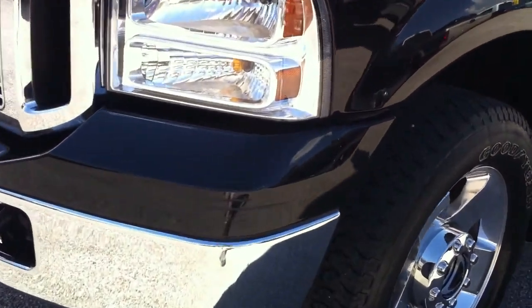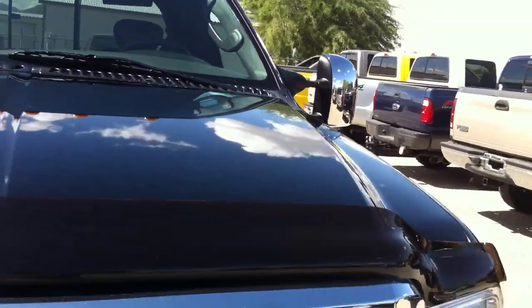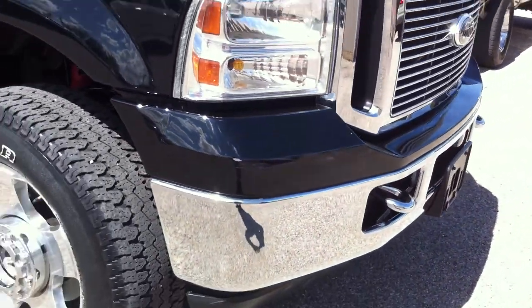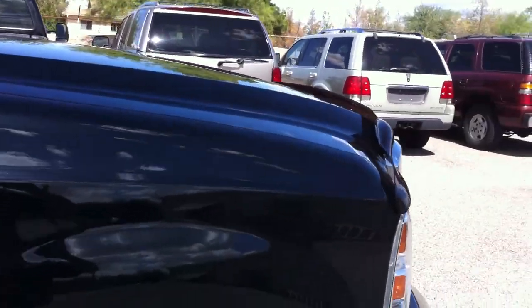I see some, it didn't go through the paint, but I see a little rub mark here on the bumper, which is kind of typical. That might buff out if you really buffed it hard. See a little bit more right here, a little bit of a bumper rub. But wow, what a truck. Just a beautiful rig.